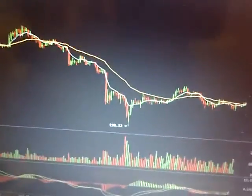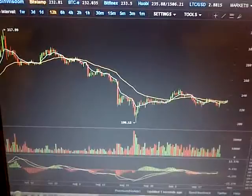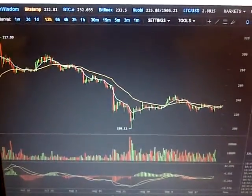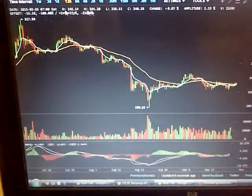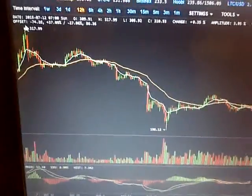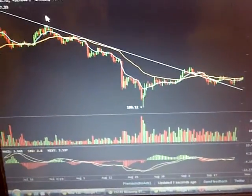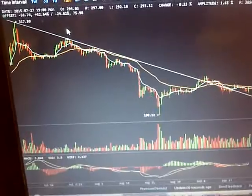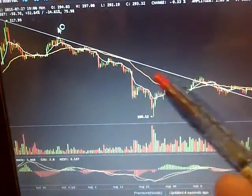But anyways, as I go back to this, and I do the same chart, the same line. Okay, this is Bitstamp. Okay, put that right there, and you see, even if I use the same time period for that, it shows something else.